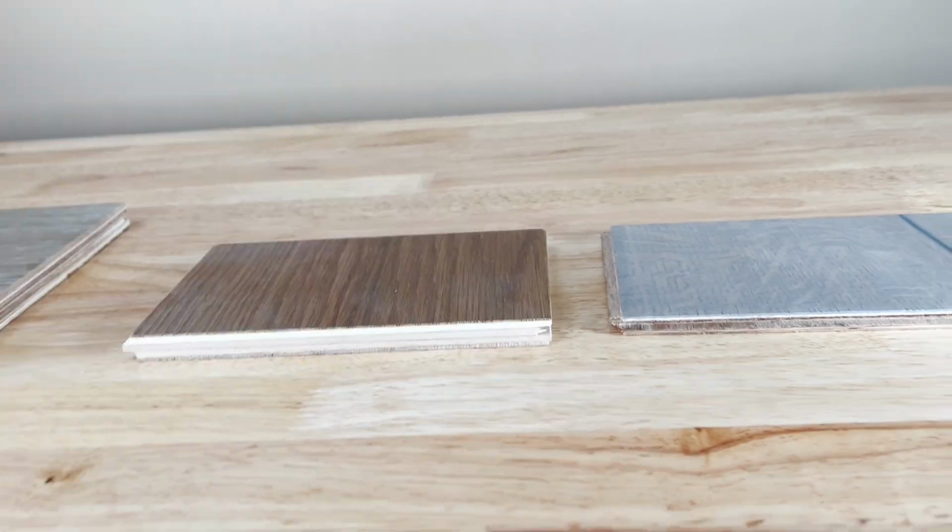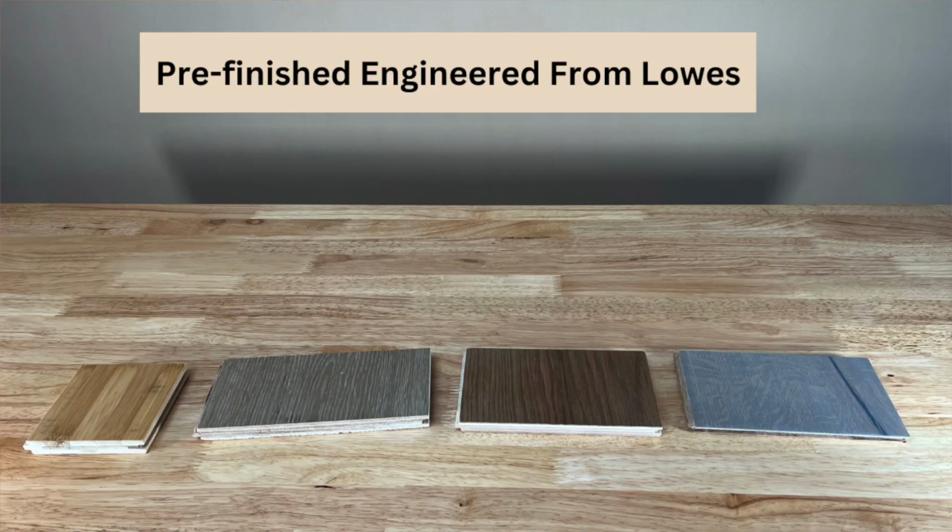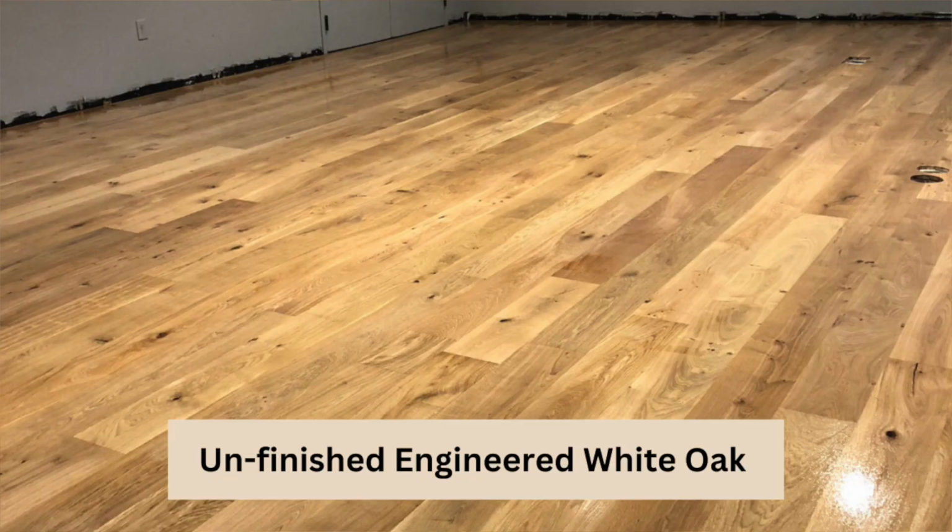Engineered hardwoods usually start around 3 inches wide, and the widest you can get with engineered actually goes all the way up to like 20 inches. And this is uncommon, but you can find it. Lengths will be determined solely by the quality of the mill and the grade of that top veneer, just like in solid. Engineered hardwoods are available in both pre-finished and unfinished. Solid hardwoods are also available in both.